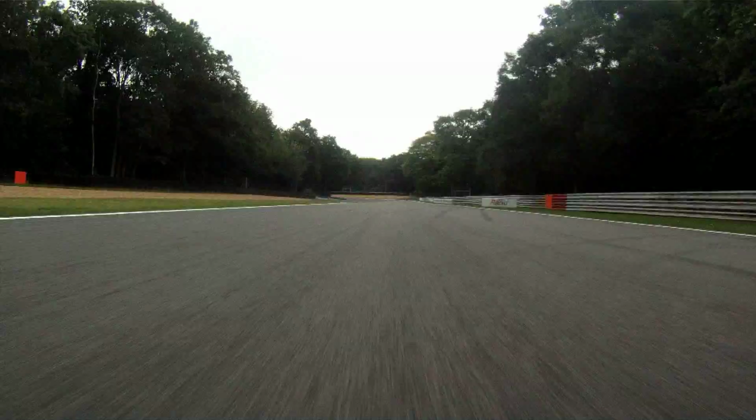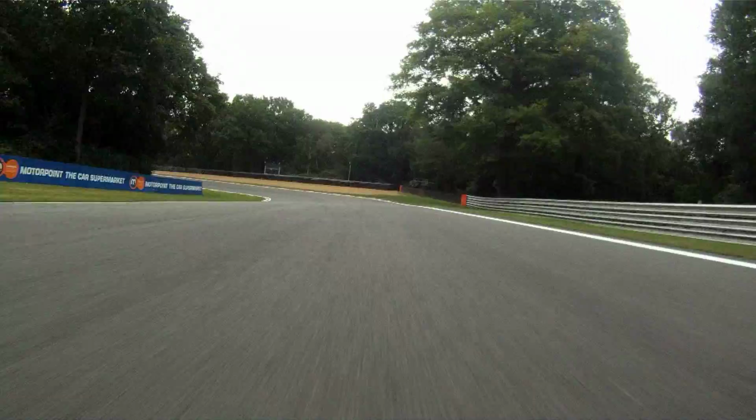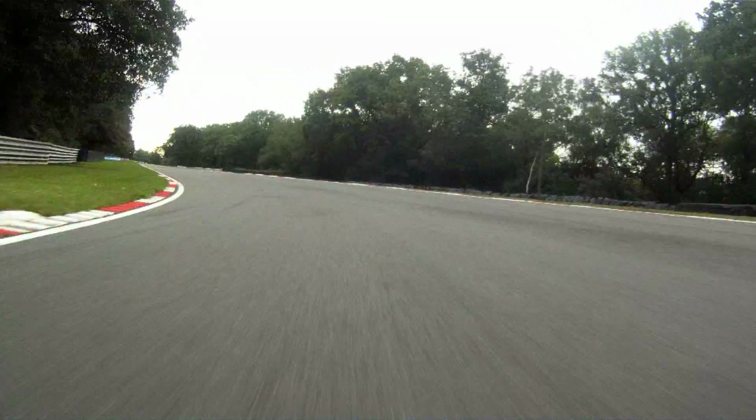Anyway, you're through here, and again, the rear loads up a lot, so you get a big drift out of here. And yeah, this one left there is so much positive camber as well, as you can see through the drift. And so we can drift out of here. Again, you're trying to stop it wheeling out of there. You go second, third, fourth.